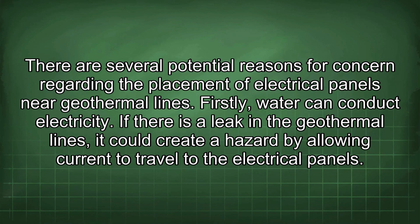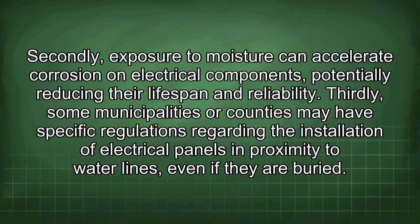There are several potential reasons for concern regarding the placement of electrical panels near geothermal lines. Firstly, water can conduct electricity. If there is a leak in the geothermal lines, it could create a hazard by allowing current to travel to the electrical panels. Secondly, exposure to moisture can accelerate corrosion on electrical components, potentially reducing their lifespan and reliability.